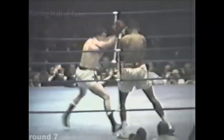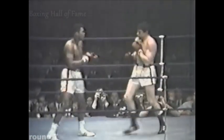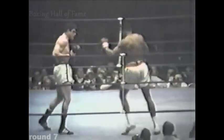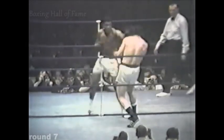Those clawing rights, that was a good left. Those clawing rights have little effect other than to move the champion back, which at this point I guess is enough. There's that right again.